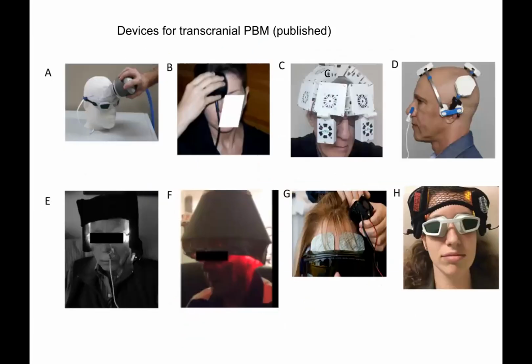For the brain, there have been several devices devised to put red near-infrared light on the head, on the forehead. Hair is a bit of a shield, so you generally would like to shine the light on the area of the head without hair, but even so, some near-infrared light will go through hair.